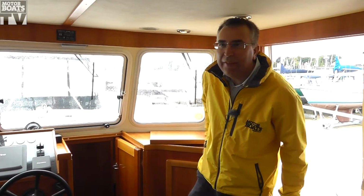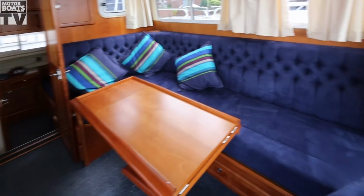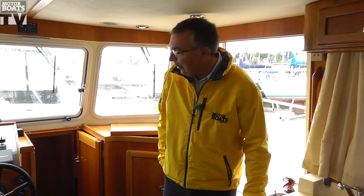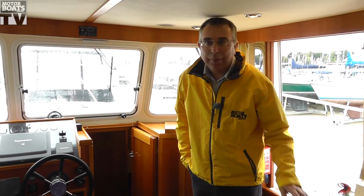In here it's all about clever packaging again. They've put the galley up here in the saloon, but they've actually integrated it really nicely so it's not too obvious. Because this is up there, they've managed to get two decent sized berths into a forward cabin, and that has its own ensuite, but the best bit is the aft cabin back here.